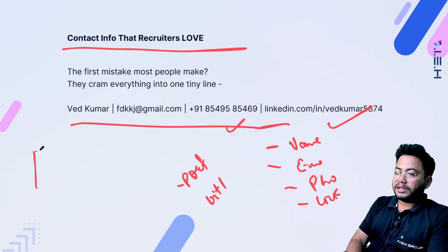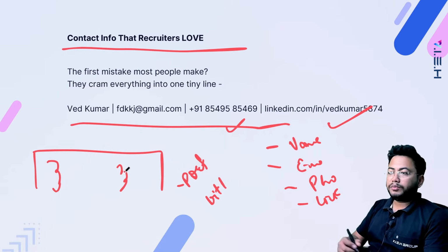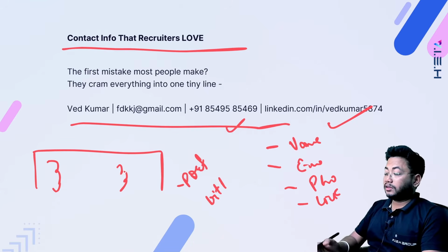You can do one more thing at the start of the page: put three things here and three things here. This is how you can follow it, because recruiters always want things to be very simple. Recruiters scan dozens of resumes, and there are a lot of automated tools as well. So clean contact blocks make it super easy for them to copy your link and verify your work. No clicking, no searching.